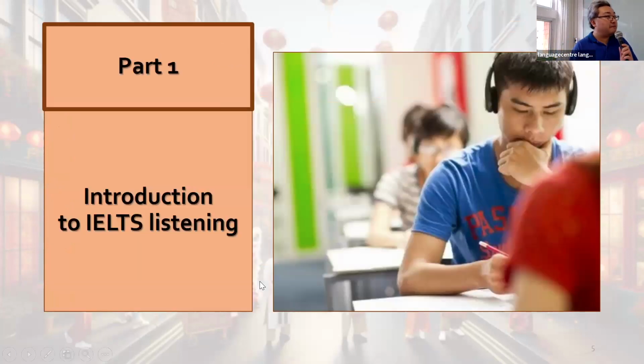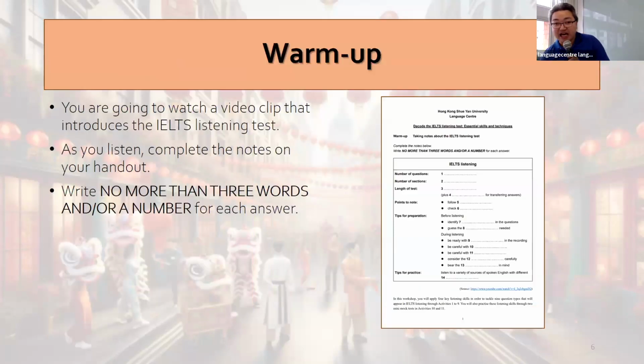So let me begin by giving you some quick ideas on how IELTS listening will take place. Okay, before I go further, I would like to do a warm-up activity with you. You should have received a handout, right? On the first page of your handout, there are some notes that you will need to fill in.